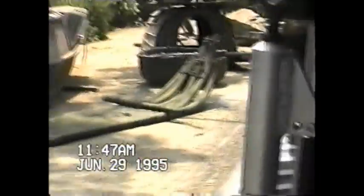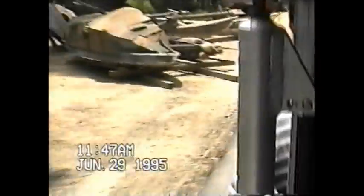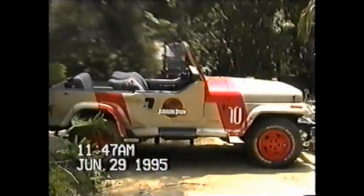A future where the polar ice caps have melted and the entire planet is covered in water. Well, of course, I'm talking about Waterworld starring Kevin Costner. The boats on the driver's side appeared in that film. We're hoping that'll be a big hit for us this summer. We had a big hit a couple summers ago with Jurassic Park, and you can see the very Jeep that was chased by the Tyrannosaurus Rex.